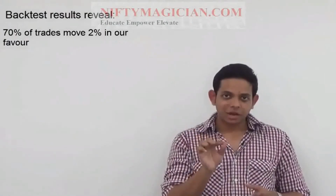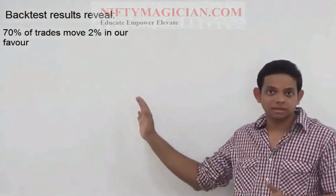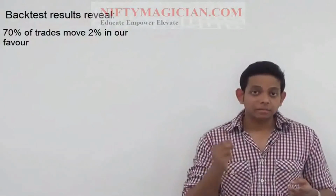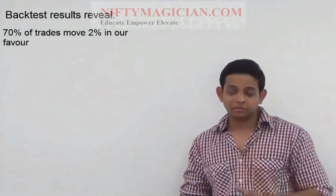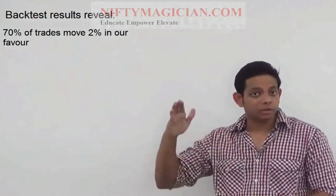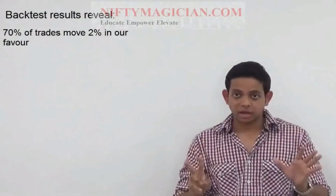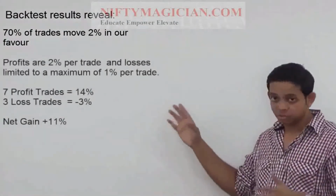All we need to do now is manage our money, because the main thing in trading is not the method, it is money management. Preserving capital and managing risk is what we are doing, and making money for a living trading stocks. So 70% of the time stocks move in your favor, and 30% of the time they move sideways or fall down. So out of 10 trades, 7 trades are profits, and these profits are 2%. So 7 times 2 is 14%.